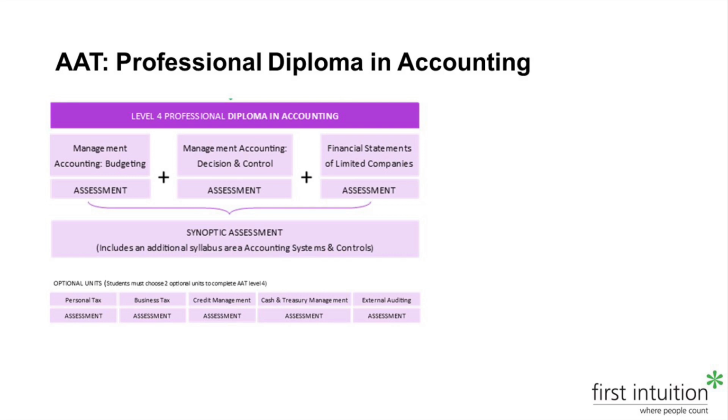Management accounting decision and controls looks at the performance of an organisation and assesses whether a business is over or underperforming, and learners will be asked to recommend courses of action to correct any shortfalls in performance.